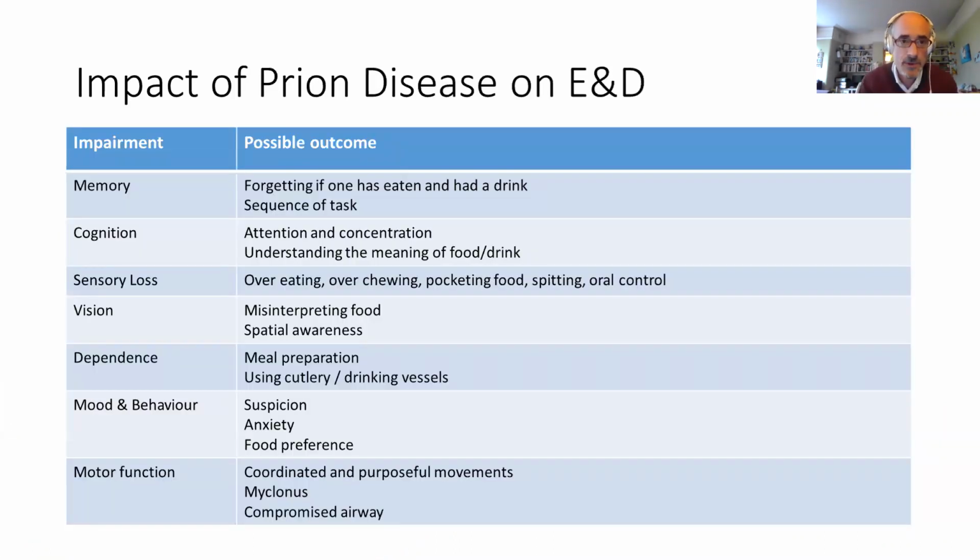So really, this is just a table looking at the impact of prion disease on eating and drinking. Now you'll see that so many domains that are controlled and coordinated by the brain are affected by this disease, including memory, cognition, sensory loss, vision, dependence, mood and behavior, and motor function. And each one of those impairments can lead to outcomes such as forgetting if someone has actually eaten and drunk in the first place, and sequencing the task of not only preparing but also eating a meal.